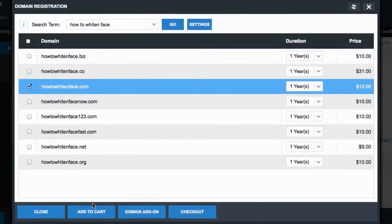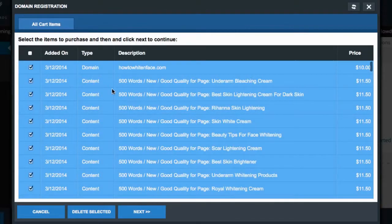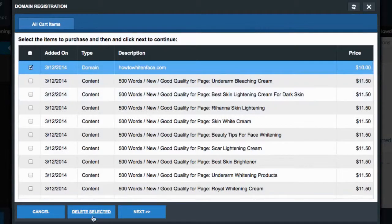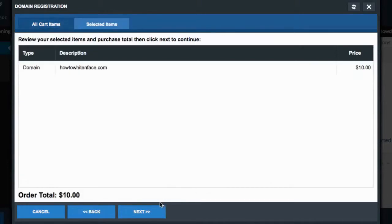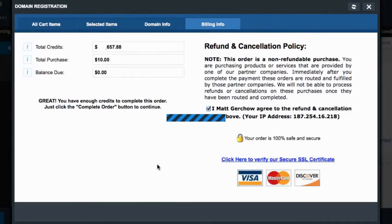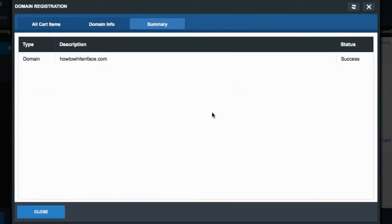I have added it to my cart. Go ahead and check out. I'm going to do a quick check and uncheck everything here. Uncheck. I'm just going to check that one. Clicking Next. That takes me through here. See, we've got a $10 order. Okay, to buy this. Okay, and then you can see that we've had success in buying it.